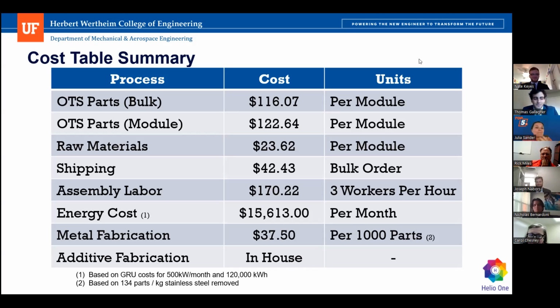Okay. For the cost slide, I will tell you, when I look at this, I'm starting to go cross-eyed, because you're using different bases and units to compare. You have some that are per module, some that are bulk order, and some that are per 1,000 parts.